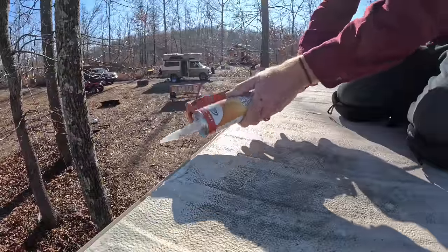Now yes, building a carport over this would solve all of our leak issues, but that takes time, that takes money, and at the moment, that's not in the wheelhouse. We are considering it as an option in the future. So for now, it's a bunch of lap sealant, it's a bunch of Eternabond tape, it's a bunch of silicone. Let's get to work.